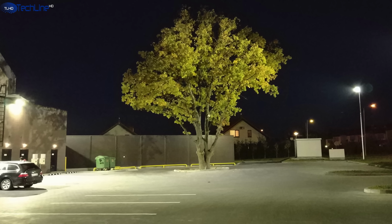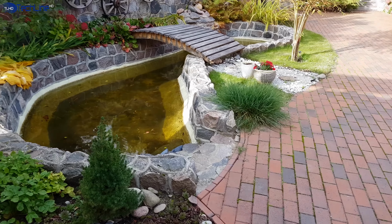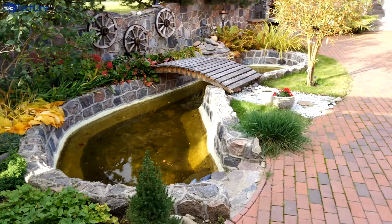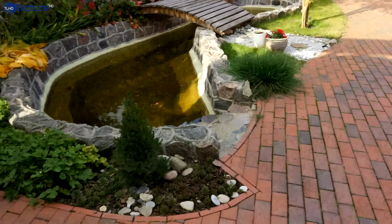Currently I'm shooting with a Samsung Galaxy S7 Edge. I'm shooting in 4K. This is handheld footage. Also, the Samsung phone shoots 4K videos that are one of the best on any phone. Still, the Xiaomi Mi 5S does a fairly impressive job both in picture taking and 4K video recording, and it definitely has one of the best cameras in this price range.